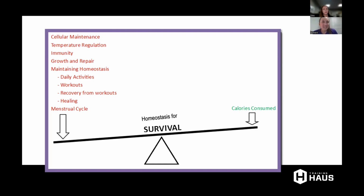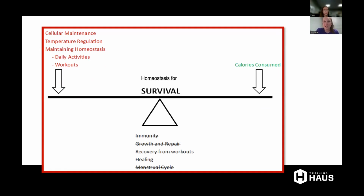As we intentionally or unintentionally do not consume quite enough energy, that balance starts to be tipped. And at that point, we start to give up some of our basic human functions that in turn affect our performance as well. We start getting sicker more often. Our growth or repair from our workouts is hindered. The recovery from our workouts is slowed, in the way that it makes us feel sore and less powerful, and we don't get quite as much as we wanted out of the work that we put in for our sport. We don't heal as quick as expected after or before an injury. And then our hormonal balance is shifted as well.